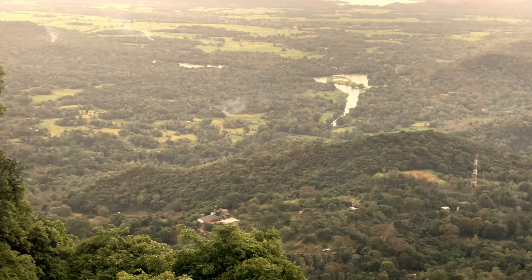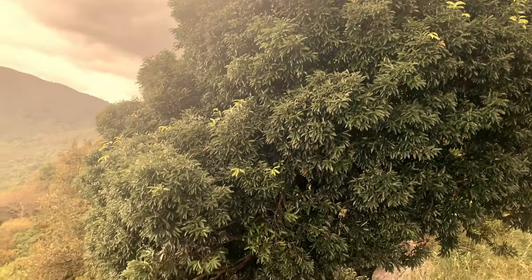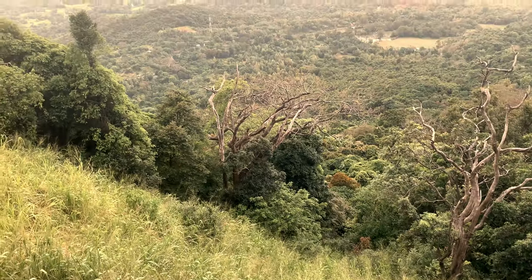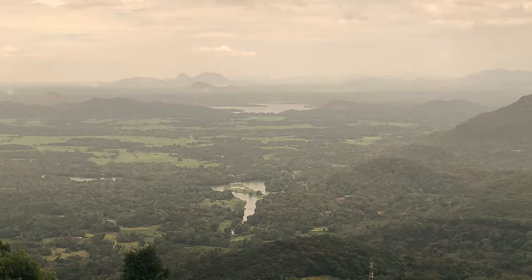Sinharaja is the last remaining relatively undisturbed remnant of tropical humid evergreen forest in Sri Lanka, and is a living repository of a pristine ecosystem. This organic heritage should be protected to conserve the multitude of species of fauna and flora, so that future generations can learn from and enjoy this unique ecosystem of Sri Lanka.